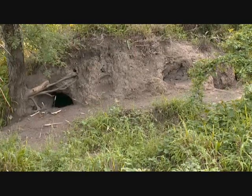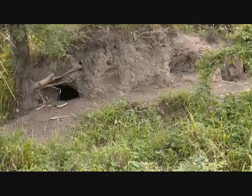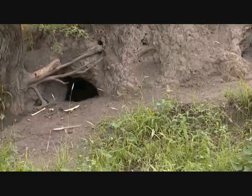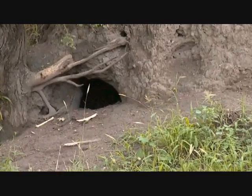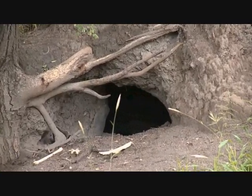I've also known it to be used by porcupine at different times, and warthog, funny enough. I remember the sub-adults of a lion pride, known as the Styx youngsters, sitting on this termite mound and being surprised by a big warthog that came dashing out of this hole.